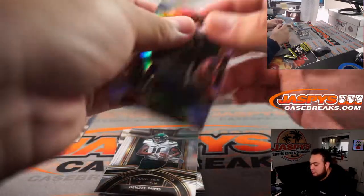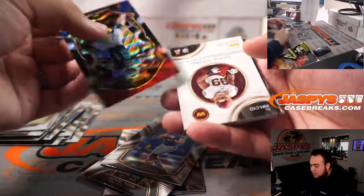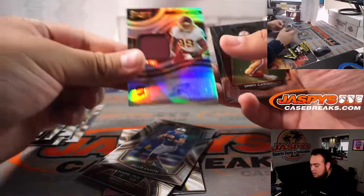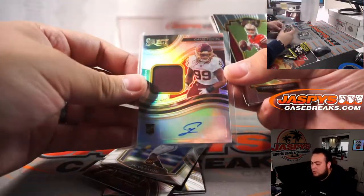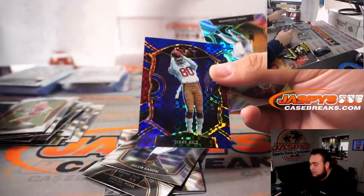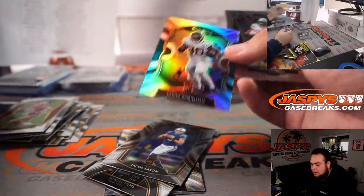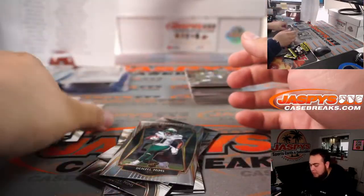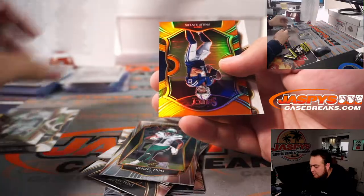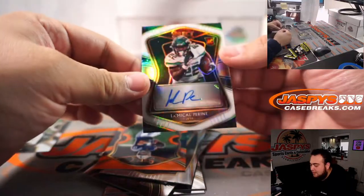Henry Ruggs, silver. Carson Wentz, and look at that, Chase Young to 199 coming up. That is a patch autograph for the Washington football team going to Tyler. There you go. Jerry Rice, and there you go, Brandon. Speaking of James Robinson, here he is, a little silver. Mimsy. Phillip Rivers, and can't have a good break without LaMichael Perine. Very nice color match.